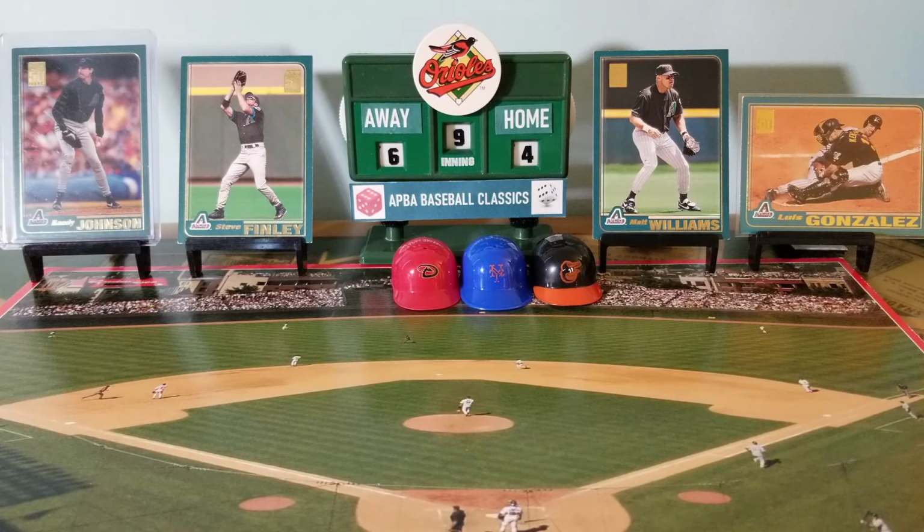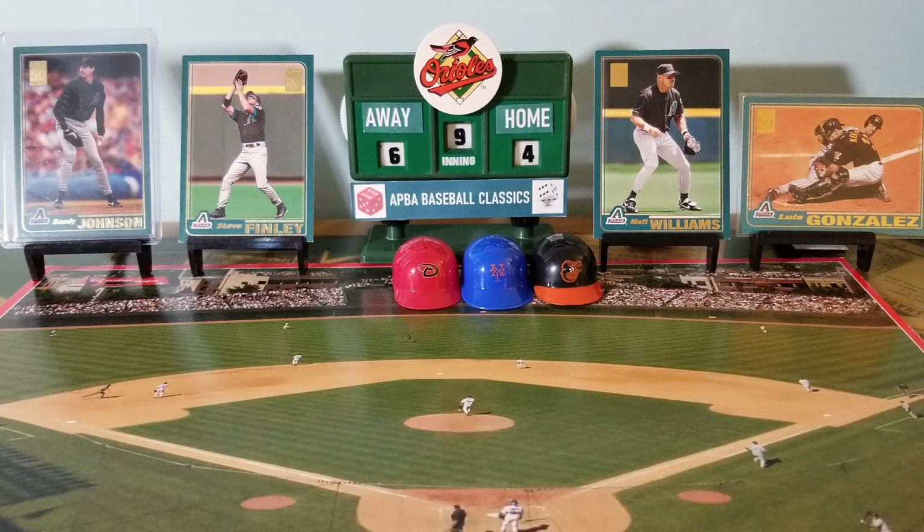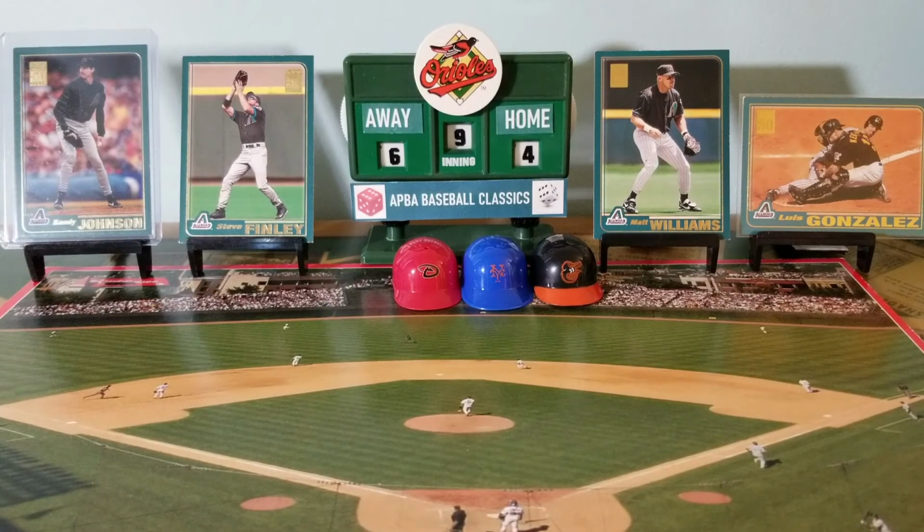Home runs in the game by Paul Blair, a 2-run home run in the first inning. And then the Diamondbacks really brought the big sticks today. Damian Miller hit 2 solo home runs, and Reggie Sanders had a solo home run, and Jay Bell hit a solo home run. Final score, Diamondbacks 6, Orioles 4. They move forward to the round of 8 in the all-time greats tournament. Diamondbacks' next opponent will be the 1954 Cleveland Indians.